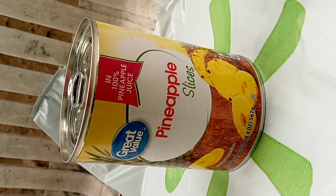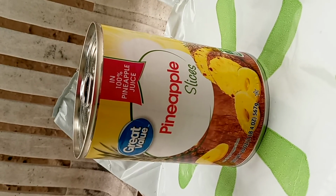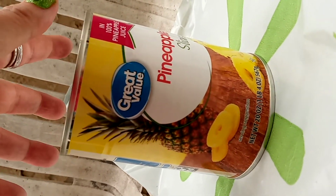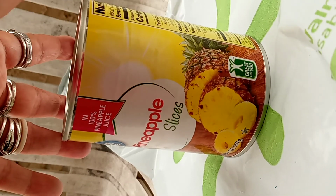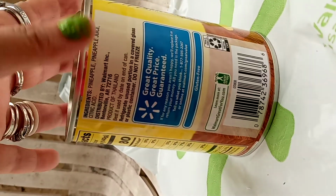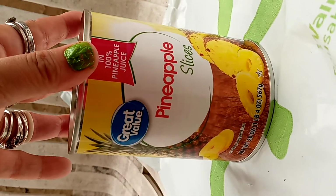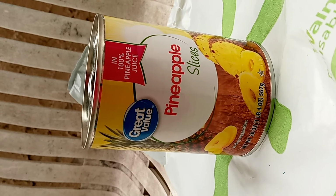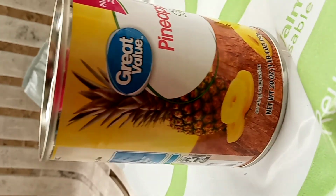So we got some pineapple slices. We're going to use that as a topping as well. Another one of my great ideas. Great Value brand. So we love pineapples. Honestly, I think I have a fresh pineapple too. We could have just used that, and we could just save this for some other day. But we'll see. It's always good to have anyway. These are really tasty. We love us some pineapples.